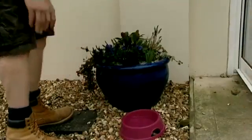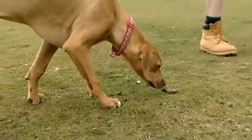Yeah, well, fresh water is a given for any pet or any animal you're looking after. But unfortunately, dogs don't always go for fresh water, and that's part of the problem. They often stick their nose into muddy puddles or they're rooting through undergrowth, and that's when they can pick up these little slugs.